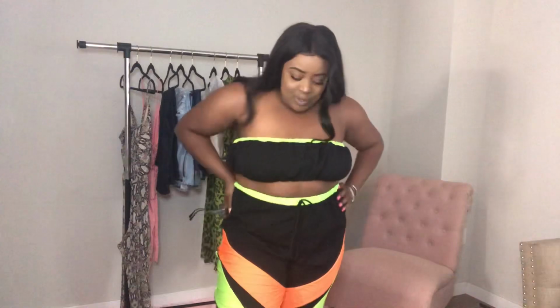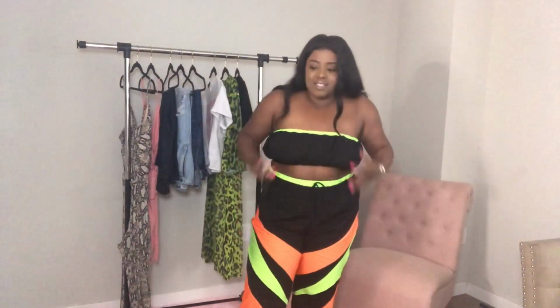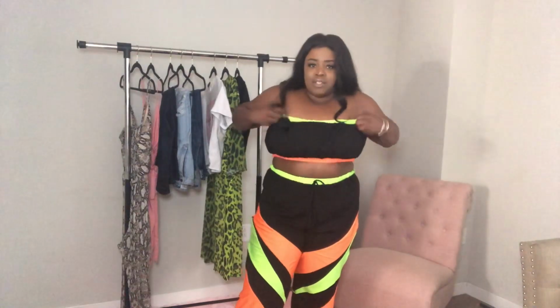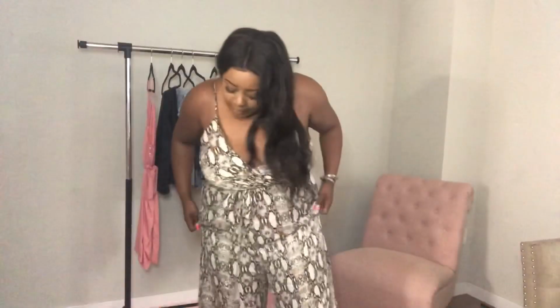So I got a 2X. Wish I would have got a 1X because this would have fit a lot better. But I'm feeling the baggy look of the pants, and I probably wouldn't have been able to fit the top in a 1X anyway. So the top is not rolling down and falling down. The girls feel secure. I mean, what else can you ask for? Just let a bad bitch put it on and let's go. That's it. All right. Next, we're back with a jumpsuit.